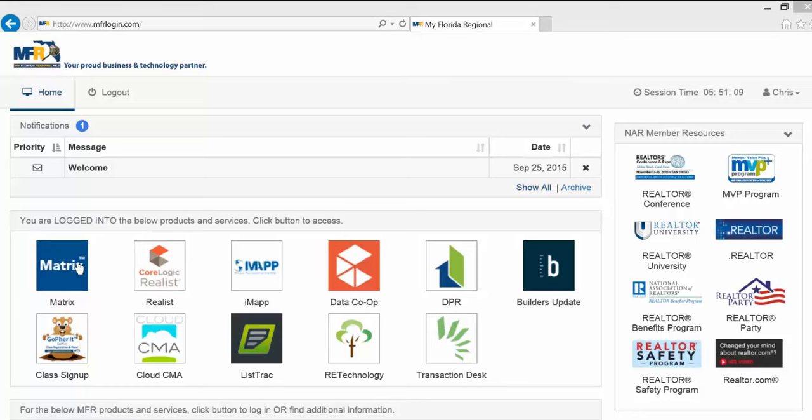We also offer you two public records and tax products, Realist and IMAP. These products are both very similar. They have very similar functions, but are from different vendors and have slightly different interfaces and functionalities. Through either Realist or IMAP, you are able to pull information on virtually any property in the entire state of Florida, regardless of whether or not that property has ever been listed in the MLS.